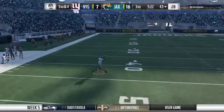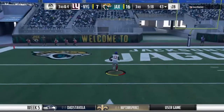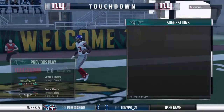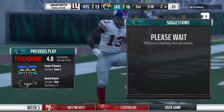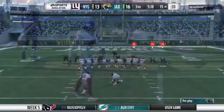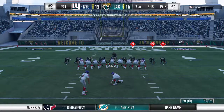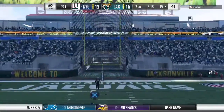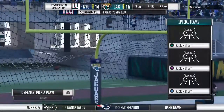Now Taylor. He finds Beckham, complete. Past the 20. And all the way in. Touchdown, New York. Odell Beckham, his 5th touchdown now on the year. And the Giants able to get this back within a touchdown. Rosas to add the extra point. And it's good. It cuts it to 2. 16-14 our score.